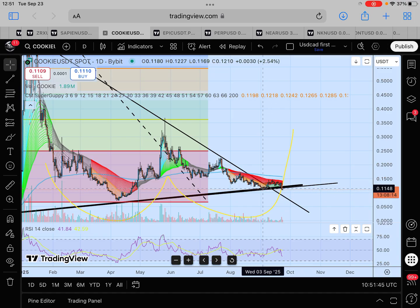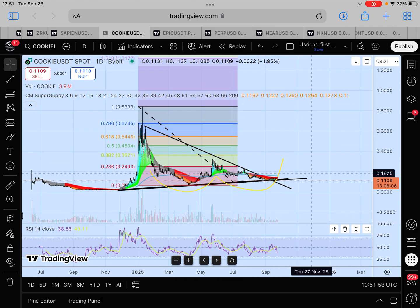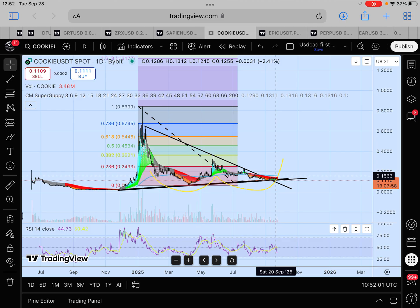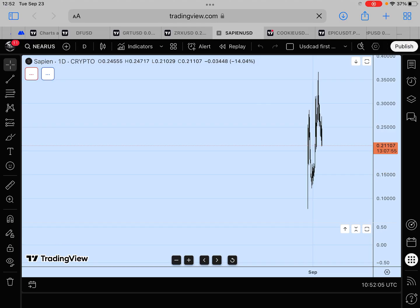We do want to see it hold above this previous low and get over this 200 EMA before a bigger entry on Cookie DAO. But the 618 is all the way up here at 54 cents, and you can stake it, but I would not recommend staking at the moment. I would be capturing profit and putting it elsewhere.